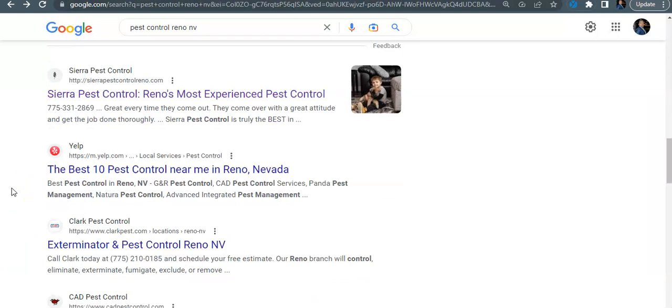Okay, so this has to all do with your backlinks. Backlinks are simply another website that's linked back to yours, and you want to keep it relevant to your niche, so either pest control or home services. When we're talking about Google, we're talking about one big popularity contest. The more relevant links you have going back to your website, the more and more authoritative you'll be in the eyes of Google.